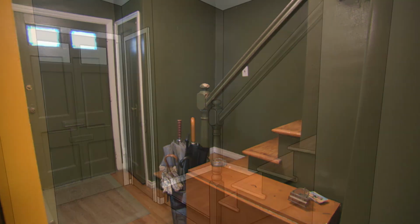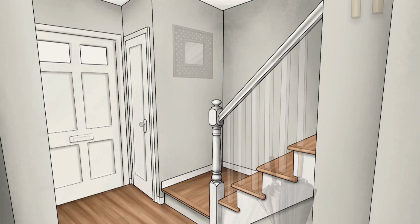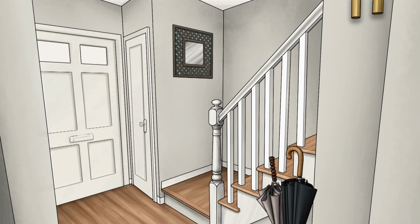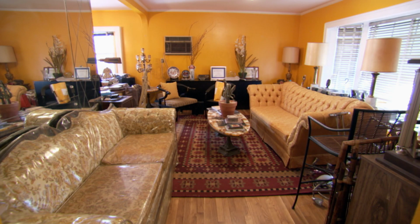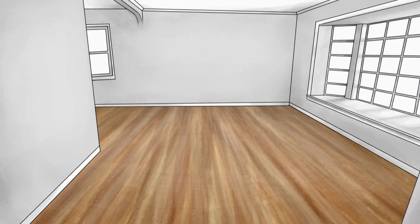This house has great flow, but at the moment it is buried under mountains of clutter and excess furniture. I'm going to refresh this tired entryway with cream paint and white trim. The unfinished staircase will get new spindles for safety and style. The declutter begins in the living room. Once the junk is gone, I'm going to paint the walls a soft grey.